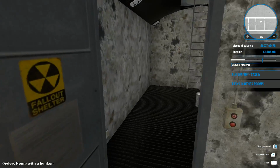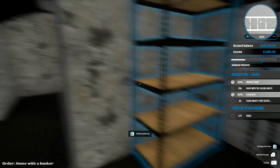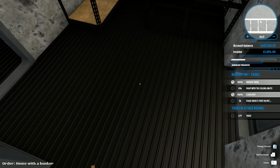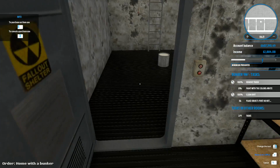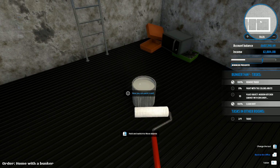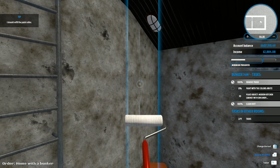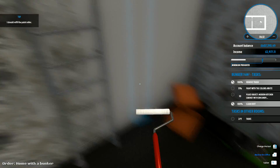Right, so we got a couple tins. I think we're going to end up needing a couple more tins of paint. So I'm going to put another tin of paint right here. There, because I think that's where we're going to need it. Right, back to the painting. I'm fully perked out on the painting. We're going to go right the way through like this.